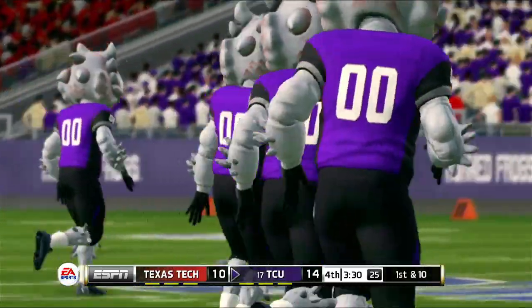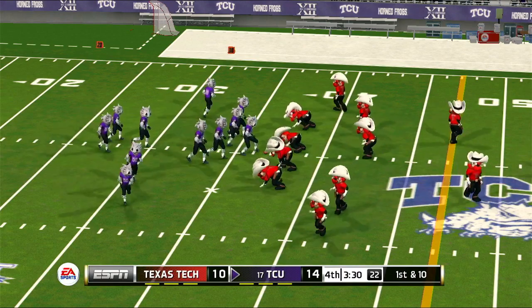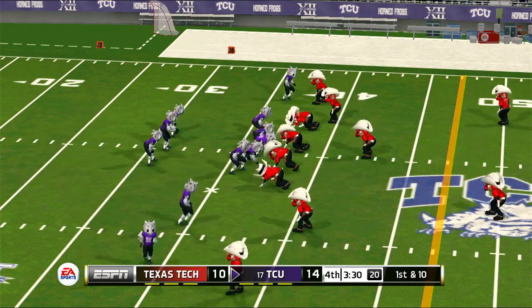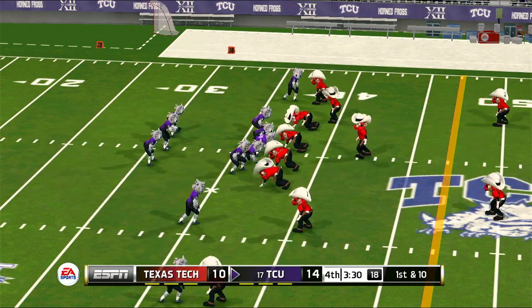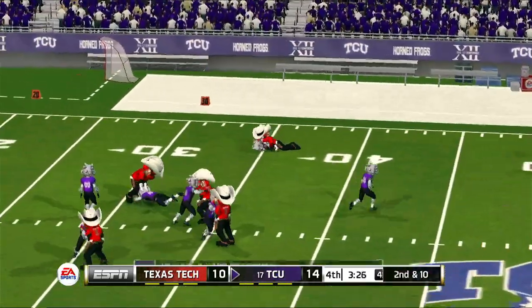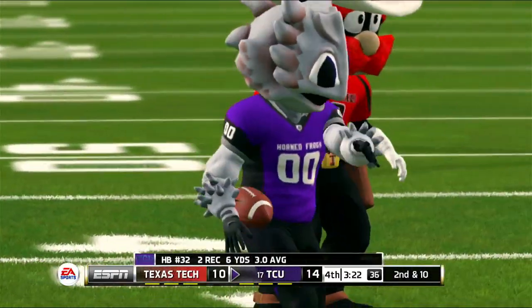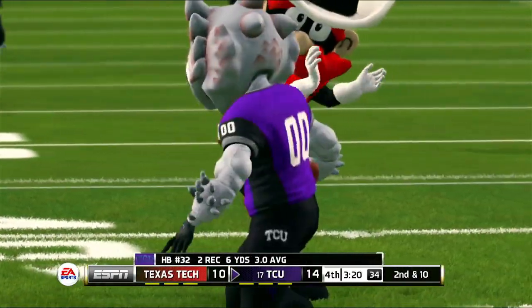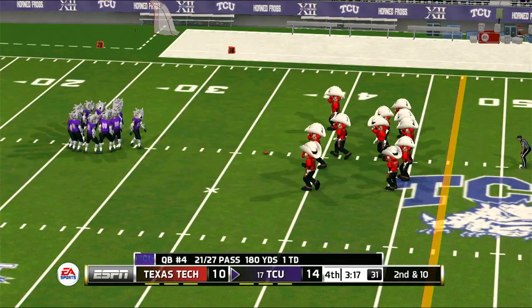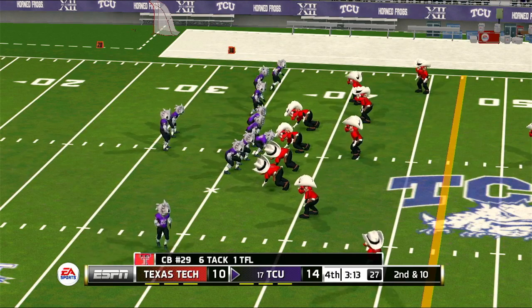A score here might effectively end this one. TCU is up by four. Grabs it and hammered right there. Number 29 tackles him for a loss. From their own 37-yard line. Second down.